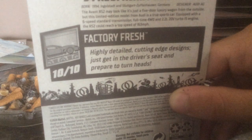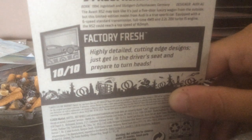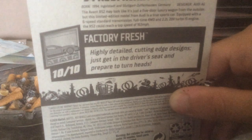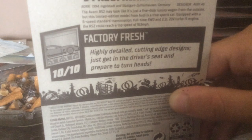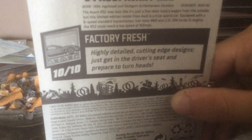Equipped with a 6-speed standard transmission, full-time four-wheel drive, and a 2.2-liter 20-valve turbo I5 engine. The RS2 can reach a top speed of 163 miles per hour. It's unreal, even for an Audi. Now let's go take a look at this car a lot closer. Shall we?